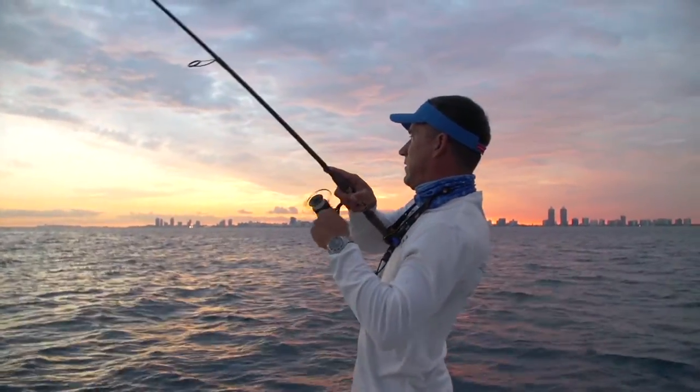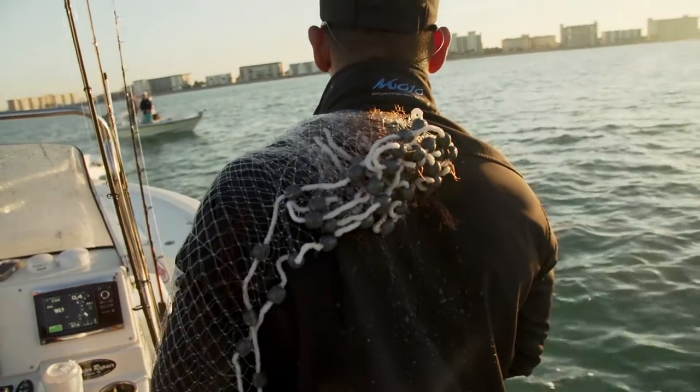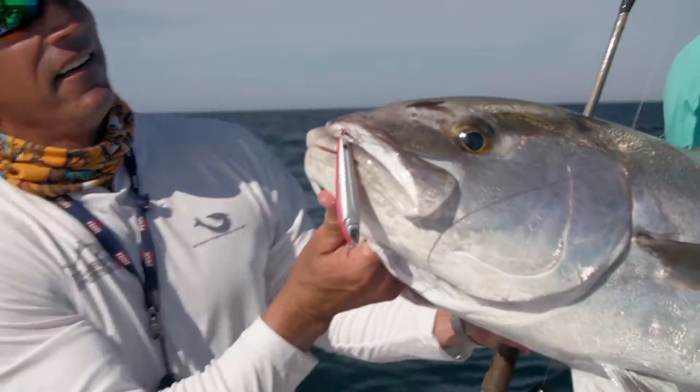So if you're looking for durable, moisture wicking clothing to protect you from the sun, look no further than Mojo Sportswear.